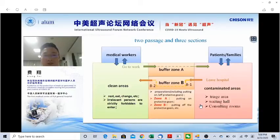The clean area is for healthcare workers to rest, eat, change clothes, and so on, where irrelevant persons are strictly forbidden to enter. Any work clothes, masks, hats, gloves, shoe covers, and so on used in the office are not allowed to be brought into the clean area. A buffer zone is mainly for preparation, including putting on or taking off protective items.